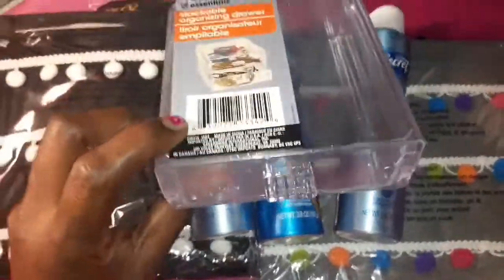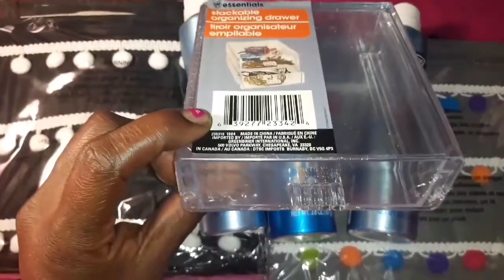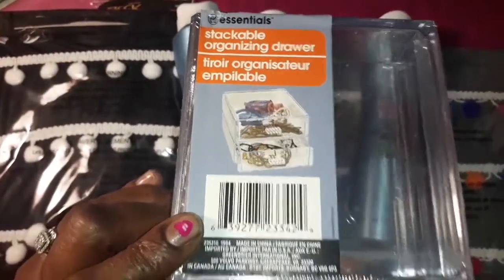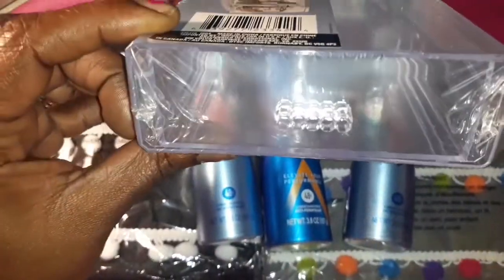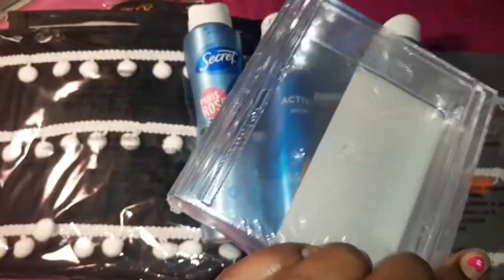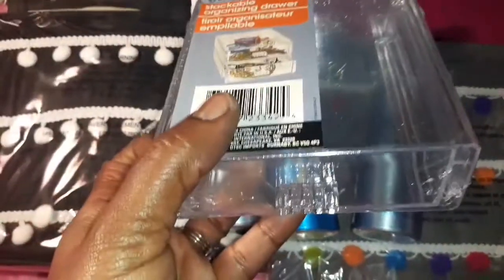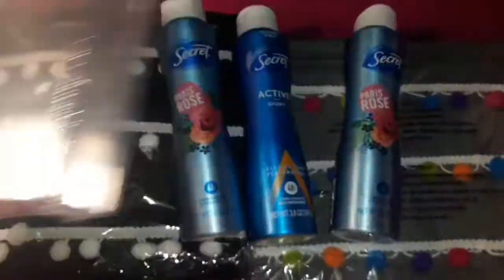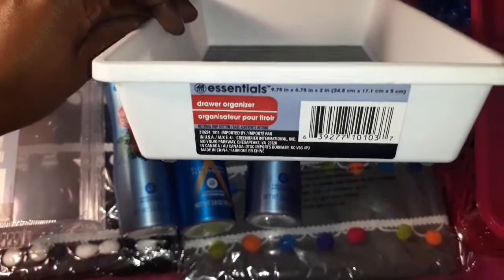I also came across these. Now I had seen them the other day, and then by the time I went back they only had one left, but they're the essential stackable organizing drawers, and you can see it has a little drawer here and you can pull the drawer out. I thought this was so cute, so I'm hoping I can find a couple more so I can stack them up, but I plan to put earrings and stuff like that in it. They had this cute little drawer that I'm going to use in my kitchen for my junk drawer. It's a drawer organizer. It's really sturdy.